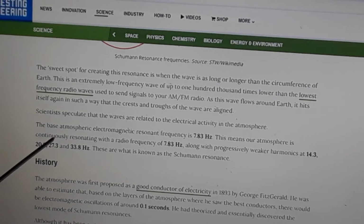Okay. The base atmospheric electromagnetic resonant frequency is 7.83 hertz. This means our atmosphere is continuously resonating with a radio frequency of 7.83 hertz, along with progressively weaker harmonics at 14.3, 20.8, 27.3, and 33.8 hertz. These are what are known as the Schumann resonances.